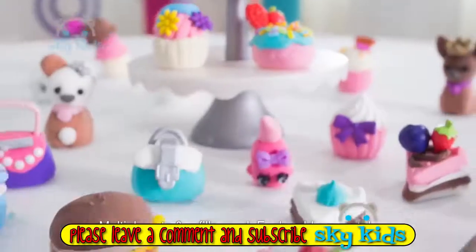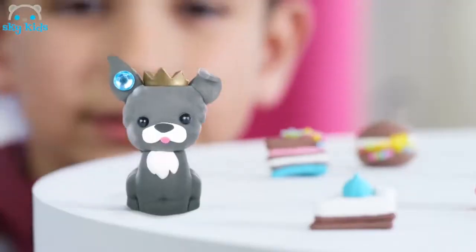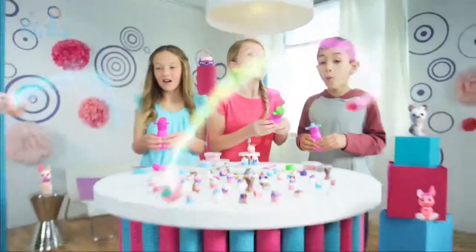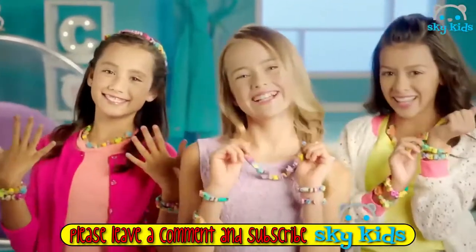Introducing Pop-Its! You can create super detailed mini designs with soft and light pop clay. Just mold it, pop it, create it, and decorate it. Make detailed cupcakes, pop puppies, pop handbags, and more. Then personalize and stylize your mini-sized creations. Pop-Its from Character.